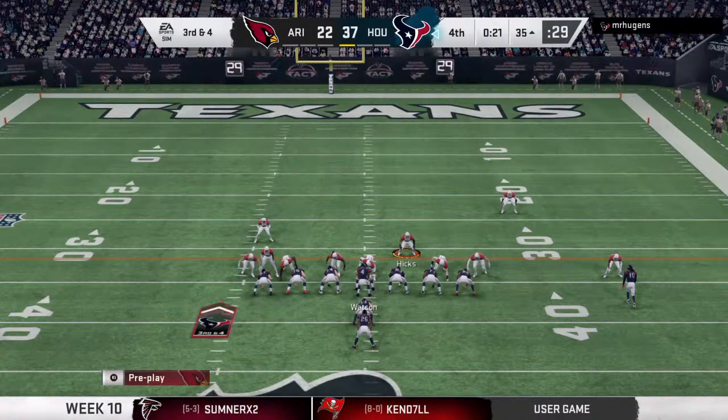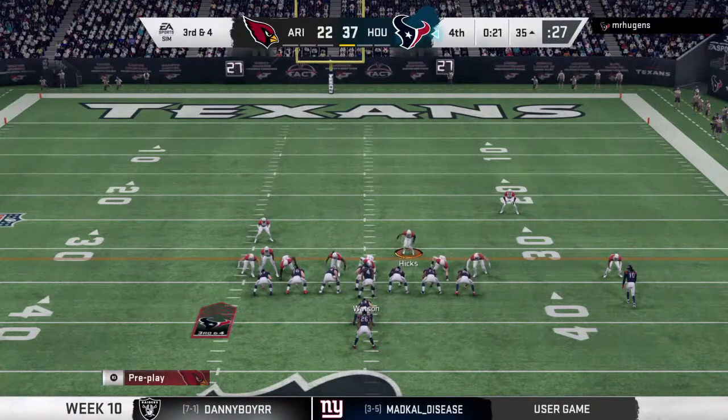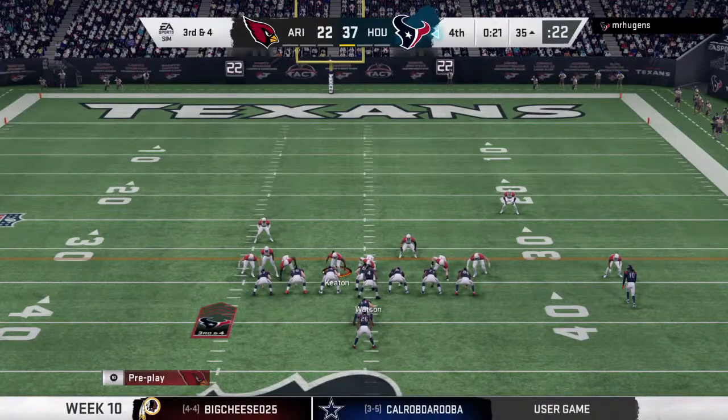Kill, kill, kill. Shoot, shoot, shoot. Check 37. Check 37. Watch the ship. Watch the ship.